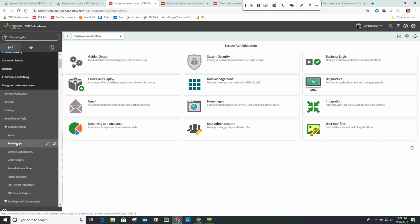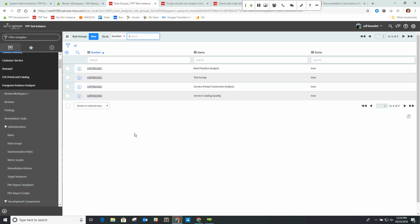Last thing on rule definition, we can group these, right? So different best practices or different rule use cases are documented here. So we define our technical best practices, our service portal conversion analysis, one we're working on for service catalog quality, and also the London one we talked about, which I'll show here in a moment.